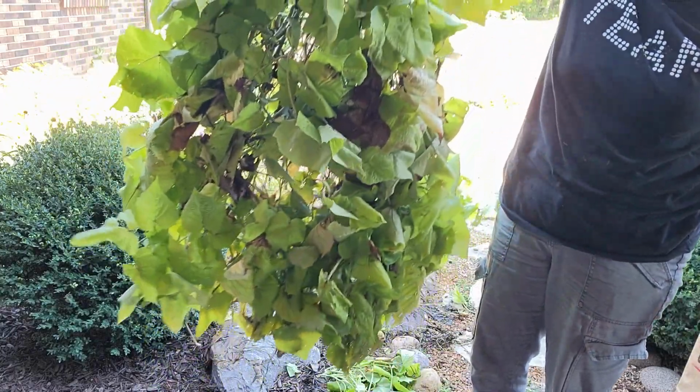That's one potato vine. Look at that. That was the green with envy.